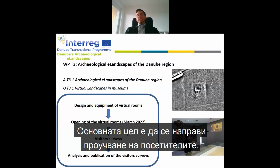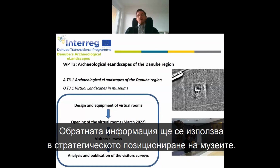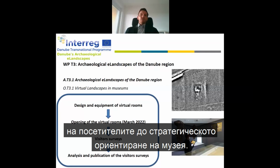The main aim is to conduct a visitor survey. We want to know what the visitors are looking for and what they are expecting, in order to get feedback which can also be used in the strategic positioning of the museum. So with this exhibition, we will close the circle from the practical, visitor standpoint to the strategic orientation of the museum.